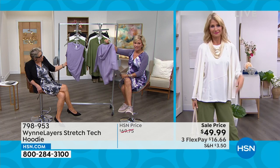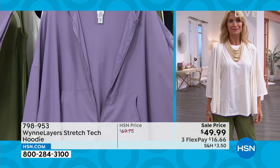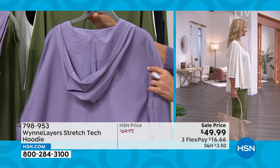By the way, this stuff is called Dusk in this collection. And it is a different fabric than anything, at least for several years. It's a technical fabric. It's called stretch tech because it is a technical fabric. What does that mean? It means that it's very durable. It kind of wicks things away. It has a lot of stretch every which way.